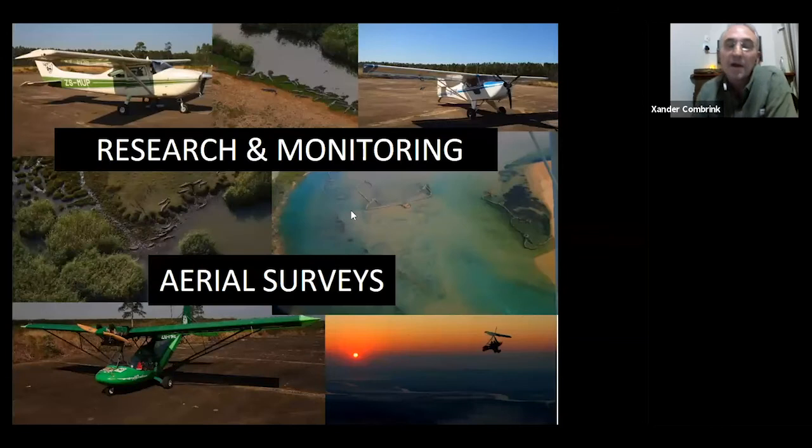Right, so in terms of monitoring and research, it's very important to try and get an understanding of what's going on with these populations. I'm going to quickly run through this.